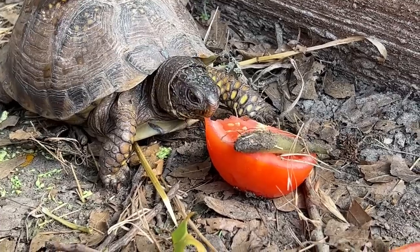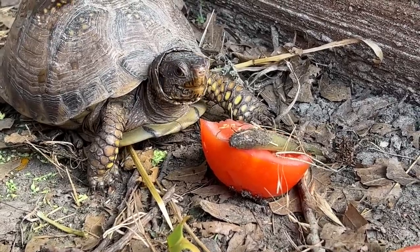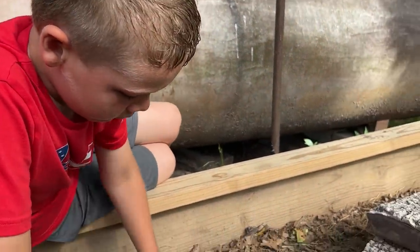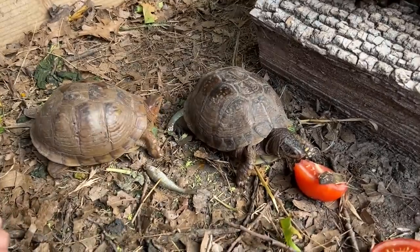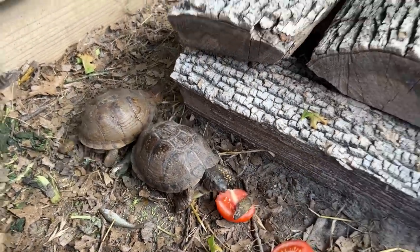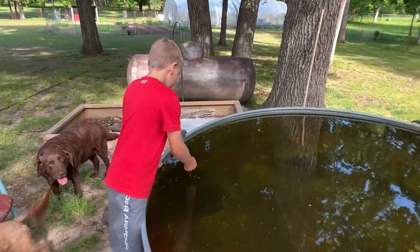That one's used to us. Just used to us watching him out here. Yep. Now let's back up and see if the others lead, okay? Yeah. That little one's not a big fan of public eating. He likes to eat in private. Well, we're going to let the turtles eat.